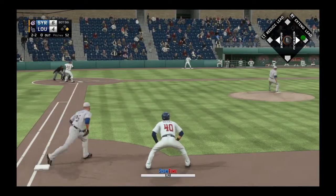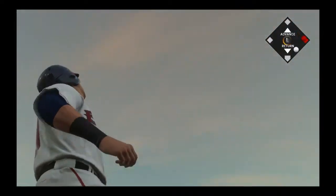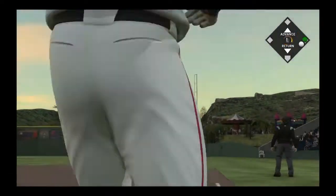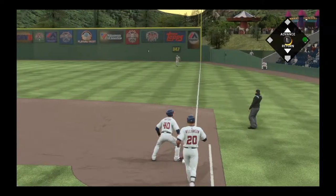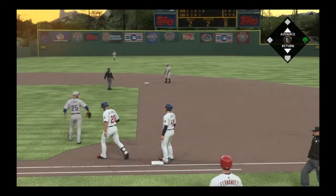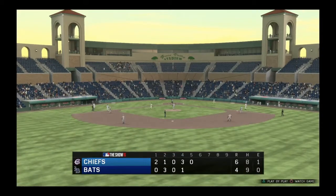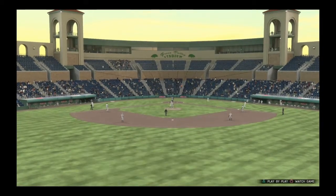The 2-2 pitch. Pitch swung on and hit in the air toward the line and right. Heisey has a beat on it, and he hauls it in for the first out of the inning. Offense apparently not hard to come by tonight as you get a look at our line score.